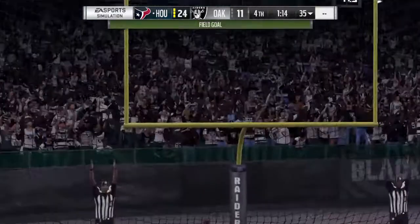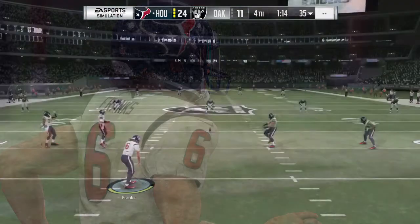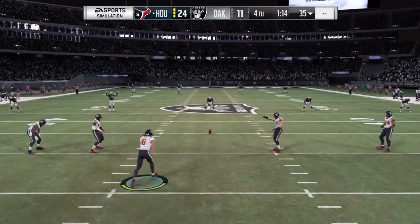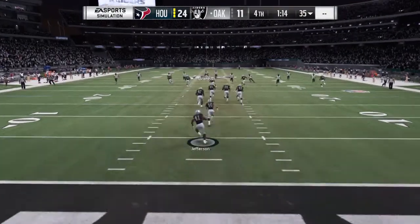And Frank's kick is good, and that will stretch the lead up to 13. So they settle for just the 3 there, but clearly anything helps when you're trying to salt one away here in the 4th. Without a doubt, I think a touchdown would have been the final nail. But 3 does give them some breathing room and lets them build up a little cushion.